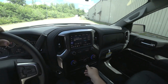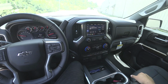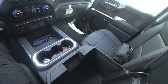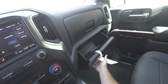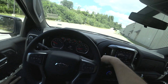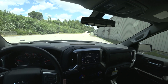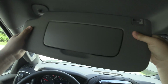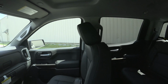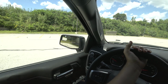The size of the turbo under the hood is pretty impressive. If the engine wasn't so hot, I'd open it, but I don't want to burn myself. I've driven a couple of these new light-duty diesels, and I'm a huge fan. I love the heavy-duty trucks, the power behind them, the torque, and this brings it down into a much more approachable truck. Nice leather. Without further ado, let's go ahead and take it out on the road.